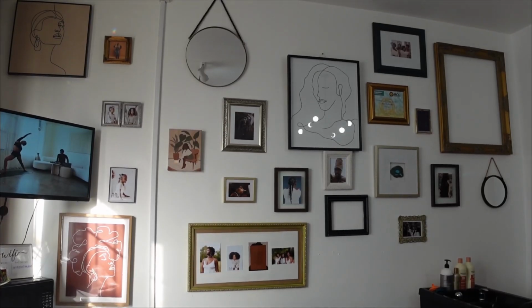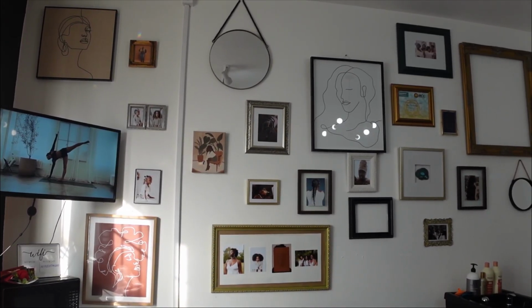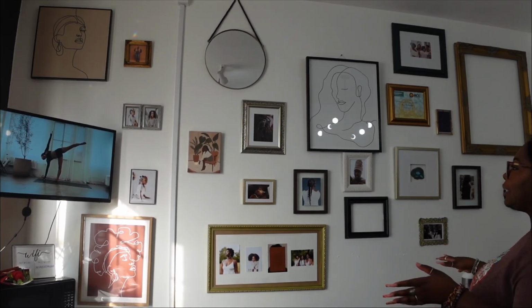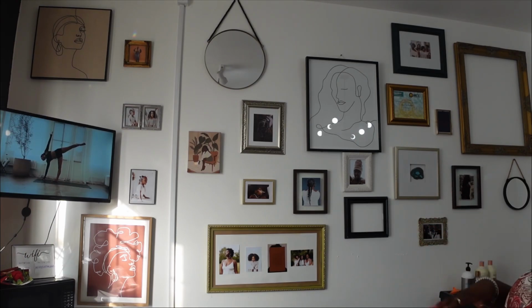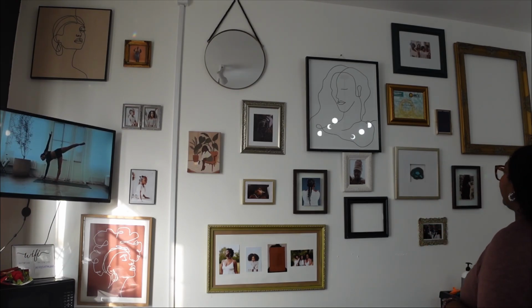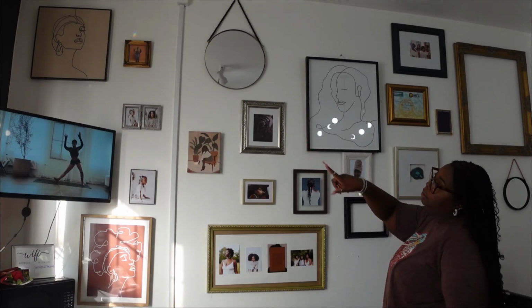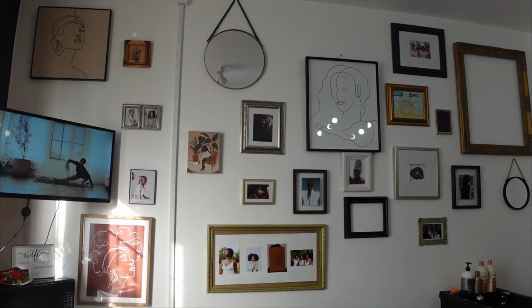And yeah, let's get into my gallery wall. A lot of these pictures y'all have seen before. It's just a different layout, a different vibe, a different feel. Absolutely love my gallery wall. A lot of these frames are new. And I would say this picture in the corner, I love her. She's new. I got her from TJ Maxx. A lot of my picture frames, like I said, are new.